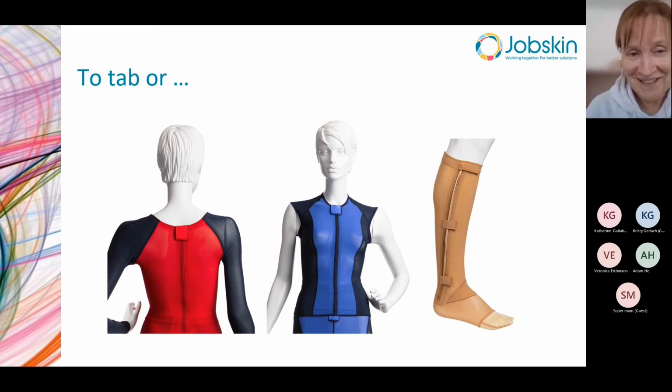Adults, we generally trust to not do that without having to have the zip tab there, but it also serves as a little extra protection and a little bit of support to ensure that the zip doesn't slide down at all. The zips, I have to say, are generally very reliable. I don't think it's really necessary for that, but you may choose to use it for some protection.